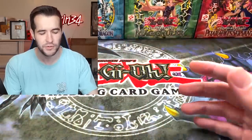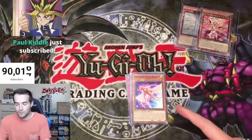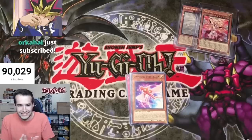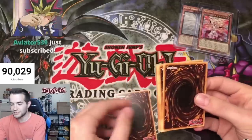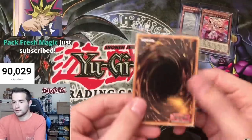So before we do that, let's flash back to the pull. Are you guys ready for the reveal? This could be the card that I've opened 130 something boxes to get. Here it is. Is it gonna be the Starlight? Please be the Stardust, come on. Will this be it? All right, let me pull it off.